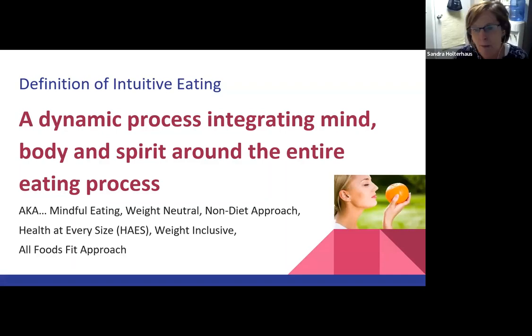We also know this by other names: mindful eating, weight neutral, the non-diet approach, health at every size, weight inclusive, and all foods fit approach. Those are all different names for intuitive eating.